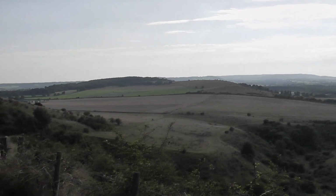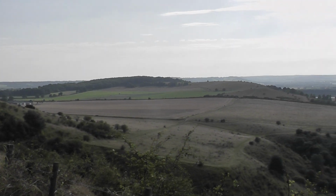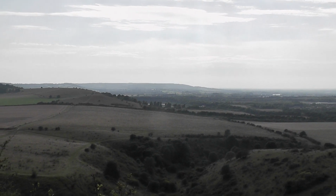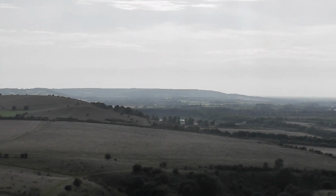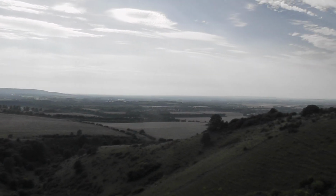Wonderful, eh? As I say, could almost be on the South Downs. Very, very similar. Brings back memories. Don't know what the ridge is in the distance. Southeast of here, probably more of the Chilterns, I don't know.